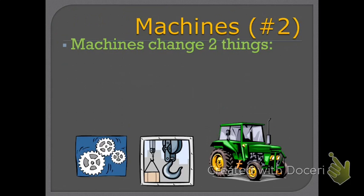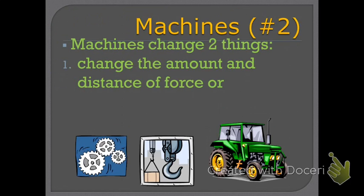Not really a paragraph. What do you see? There's 2 bullet points. Machines change 2 things. If you're looking for 2 things, usually the book gives you something to indicate there are 2 of them. So, Gavin, what are the 2 ways that machines work? Change the amount and distance of force, or change the direction.